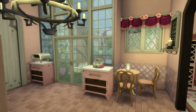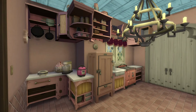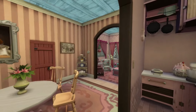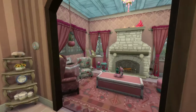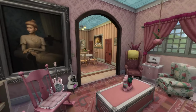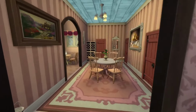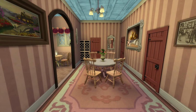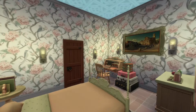I can't believe how big this kitchen ended up being for a tiny house like this. Little table and chair. And then we have all of our other things here, and there's a nice little picture of our dining room, and then we'll go into the living room here and take a look at this. A lot of pink. Very, very pink. I probably would have put a pink ceiling in too if I could have, but I thought it was a little much. I thought the white ceilings were okay.